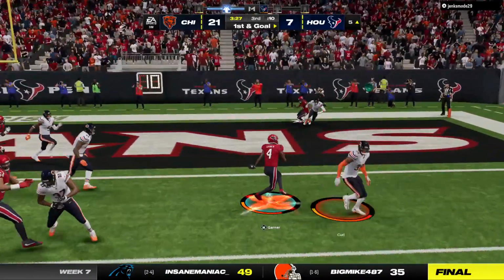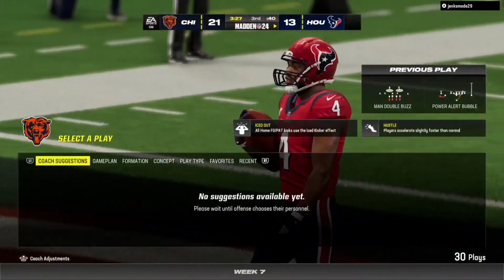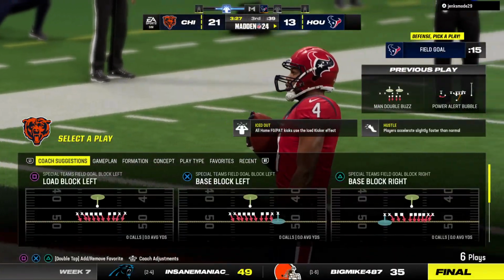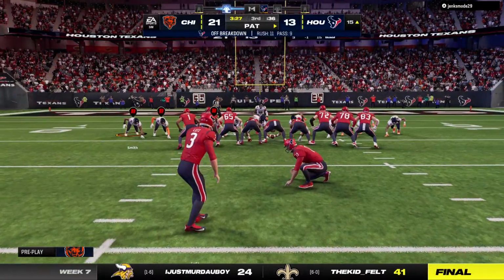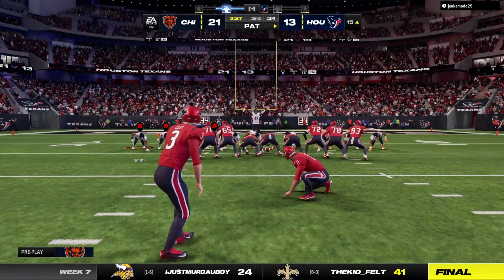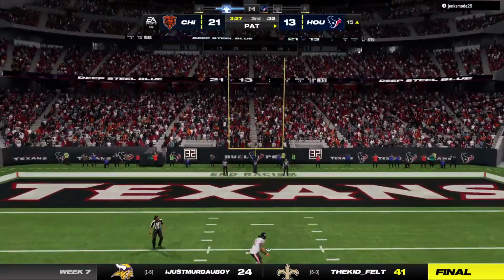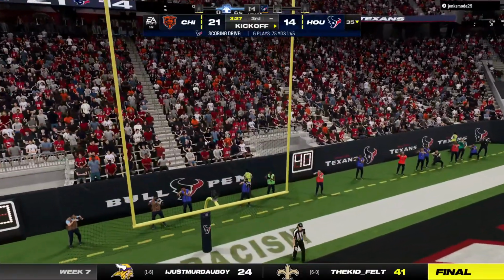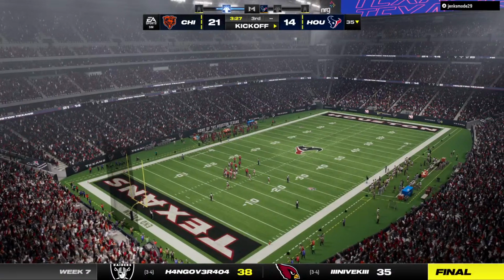Running game working. They'll stick with it on 1st down. And he's in for the score. Touchdown, Texans. A great play there with his 2nd touchdown of the game, number 8 on the season. And the Texans have got it back to within a score. Lutz good on the extra point. And they're back within a touchdown at 21-14.